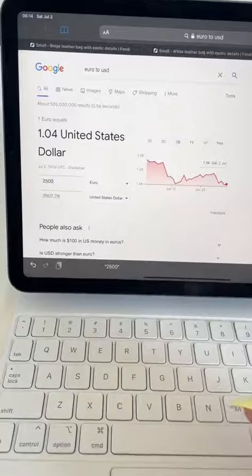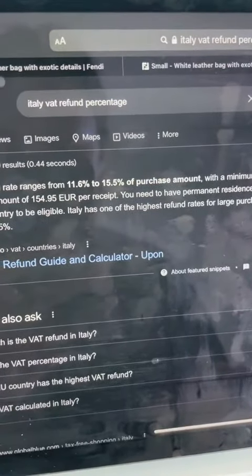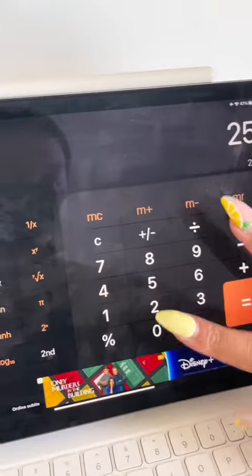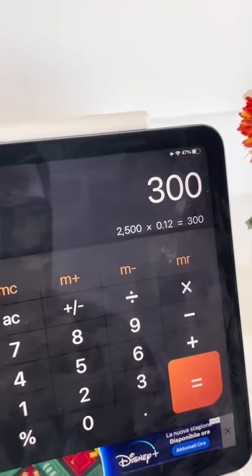In Europe, there's something called value-added tax that's built into the cost of items. It ranges from 11.6 to 15.5% depending on the retailer and how much you spend. Non-EU citizens can receive a refund of this tax upon leaving the country. For this example, let's use 12% as the refund rate. As you can see, it's an additional 300 euros in savings.